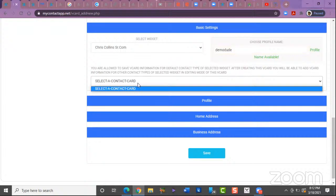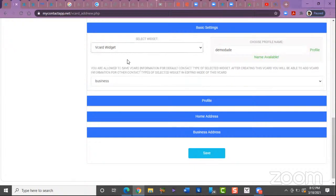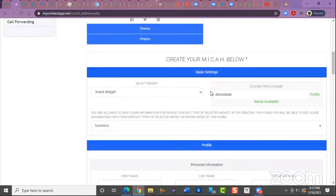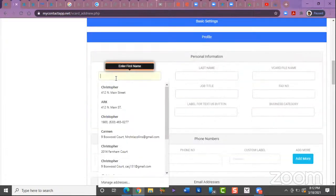Mine is already done, but hold on, I'll go to this. This is what you're going to see if you get the free account. It'll be V-Card, Widget, and Business. All right. And just so it doesn't confuse anyone, I'll leave it at this. But believe me, My Contact App does a lot. All right, now I'm going to close that. And all I have to put in to be done are the first lines.